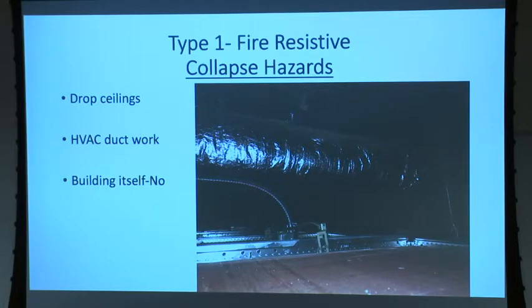The collapse hazards of these buildings, like I said, we're not worried about the actual building coming down on us. It's everything inside that building. That drop ceiling, all the wires, the cables, the telephone wires, the internet wires, HVAC, this is the stuff that's really going to get us tangled up.